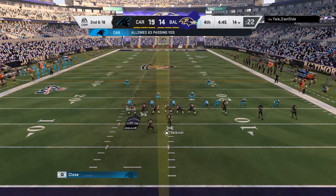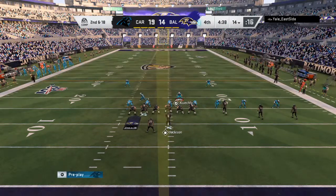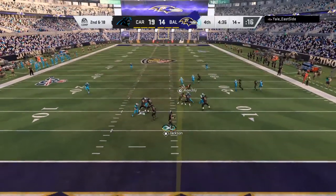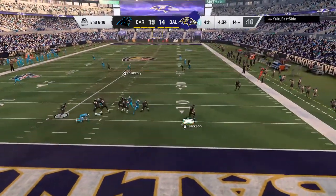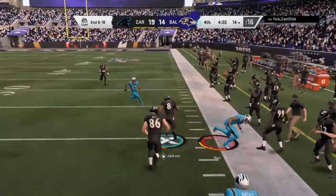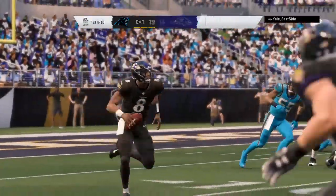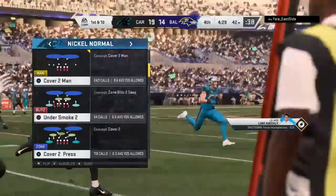Got to imagine the pass rush will be equally intense here on second down following the sack. It's second and 18. To throw is Jackson. Eluding the pressure right. Now he'll pull it down. And now look at this. Big gain, but a fumble. But this will fortunately wind up out of bounds.